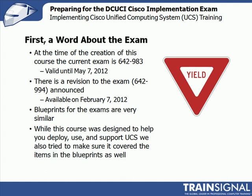And so always a disclaimer, right? While the course that I've gone through here was designed to help you deploy, use, and support UCS, I've also tried to make sure it covered the items in the blueprints as well. I kind of go through and make sure those things match up. Sometimes Cisco's wording on blueprints can be a little bit fuzzy, but I've gone through and tried to make sure everything's been covered as best as I could. So hopefully there are not going to be any gaps or any areas that were missed.